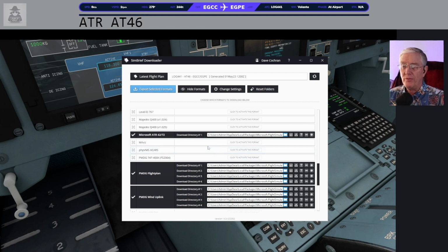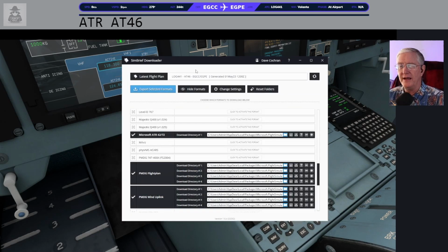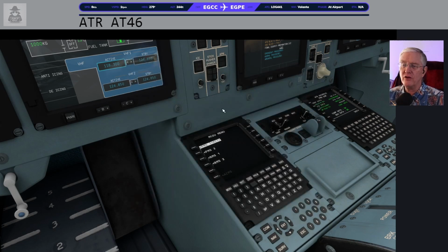But basically you're going to put this in AppData, Local, Packages, the big Microsoft name that's ridiculously long, then LocalState, Packages, Microsoft Aircraft ATR, and work. That's where that's going to go. And then once you do that, just hit export. I just have it export all the things that I am exporting right now, and we're done. It's right there. So our flight plan's ready to go. It's big, it's long. If I talk too fast, there are actually a couple of YouTube videos available right now that show you exactly how to do that. And I think it's even posted in the comments like I'm about to.